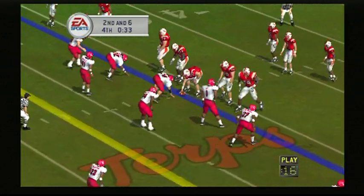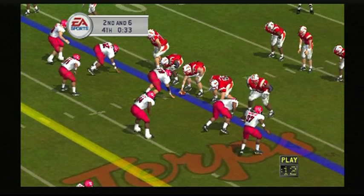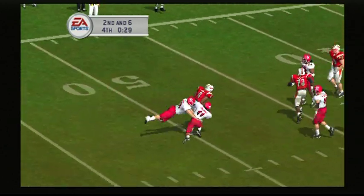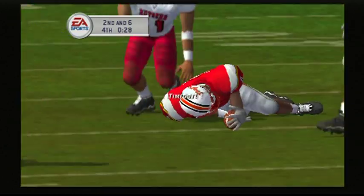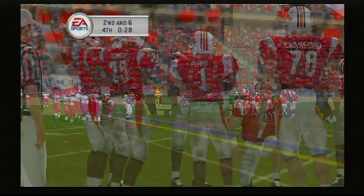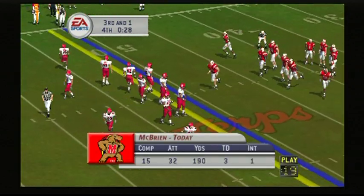Going with the shotgun here. Back to pass. He's looking. Lets it go. Harrison hangs on to it. Maryland takes a timeout. That was their second timeout. Third and one. Ball right around midfield.